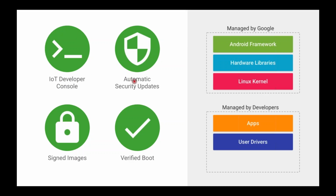And we are guaranteeing that we will have security updates regularly, just like we do for the Nexus program and Pixel programs on phones, so that the end user does not have to worry about security updates. These new security updates will be made available on the developer console, and it's up to the developer, the OEM, to decide when to push these out. So we make these available, but it is at the discretion of the developer and OEM on when they want to push this out to their fleet of devices.